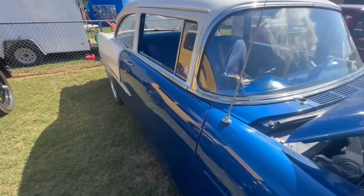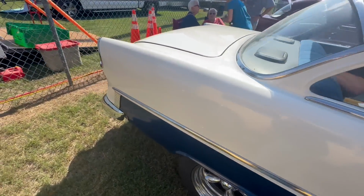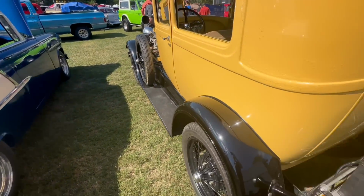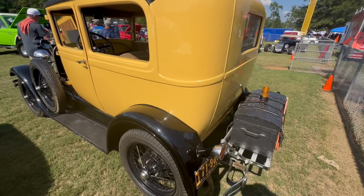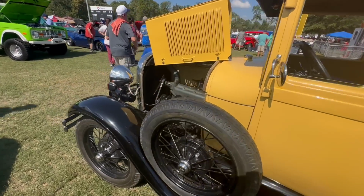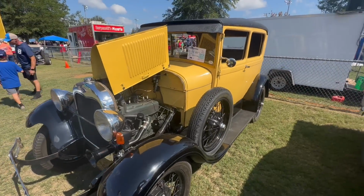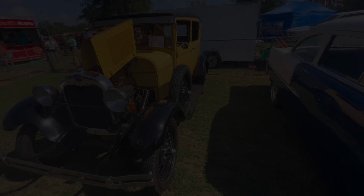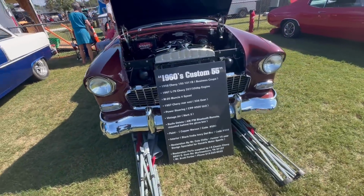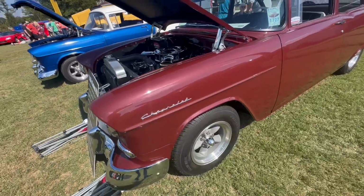'55 Chevy here. Looking pretty sweet. I like that two-tone blue and white paint scheme. Now, I think this one was all original. Another '55. There were a lot of '55 Chevys here, and every one of them I want to take home, especially this one.